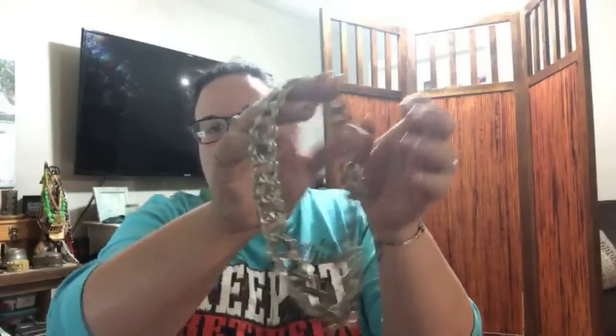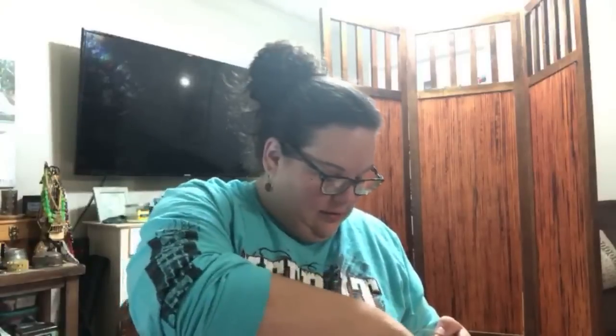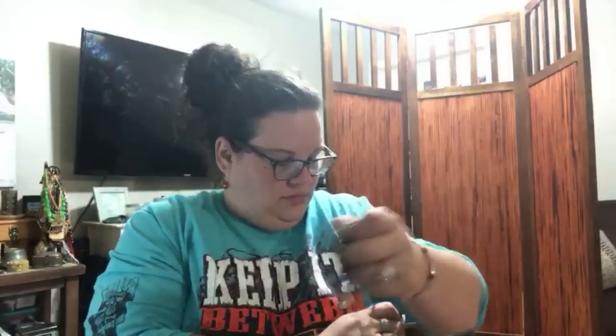This is very faded, but it's got a nice weight to it. It was a decent quality costume necklace. I'm just going to put it in the craft pile or craft lot because I don't usually keep that for anything. Let's see what we have in here. I should have thought this out better. I have these little trays sitting below me, but my desk is small, so I didn't have any room.